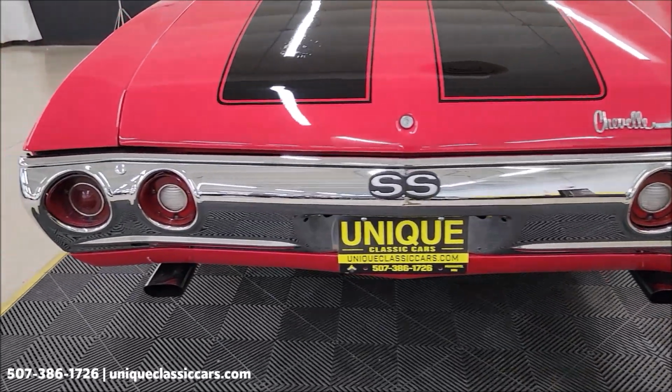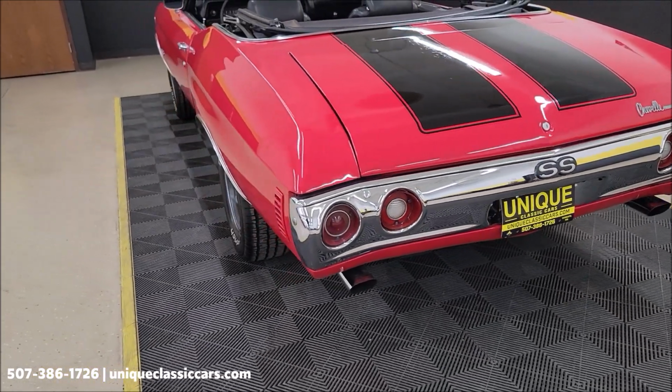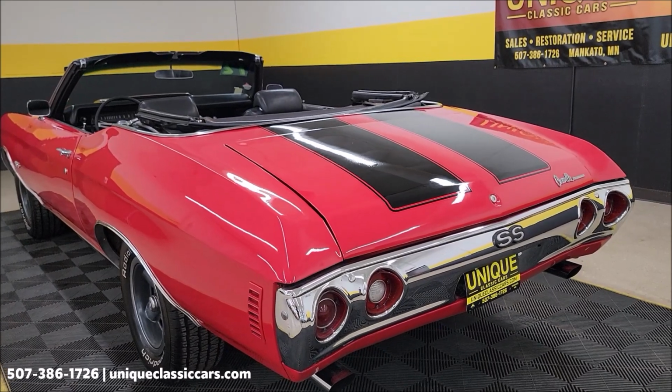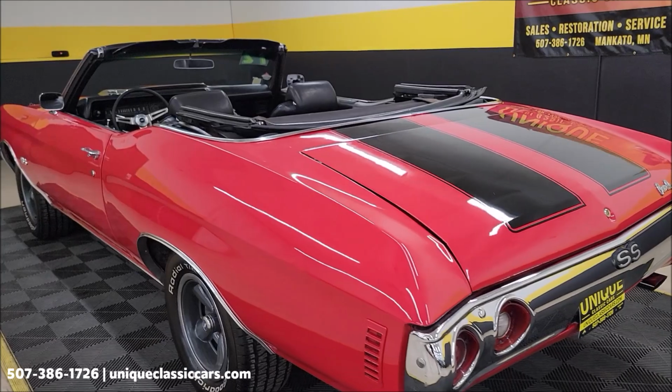Speaking of exhaust, Flowmasters, and it also has Hedman headers, ceramic coated. True dual exhaust. You'll be able to see that in the underside pictures, and again, those can be seen at uniqueclassiccars.com.